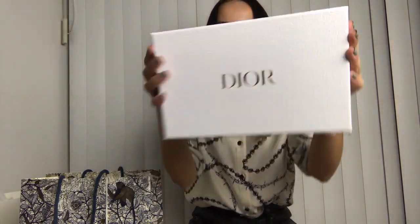So here's the lovely white box. It looks like it has sort of a leather grain to it, but it's definitely not leather. Okay, and then here it is, so beautifully packaged.